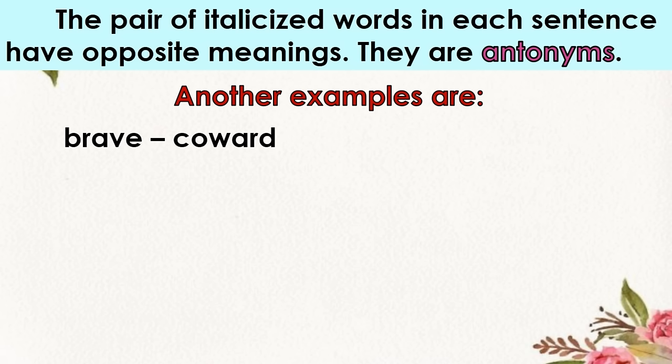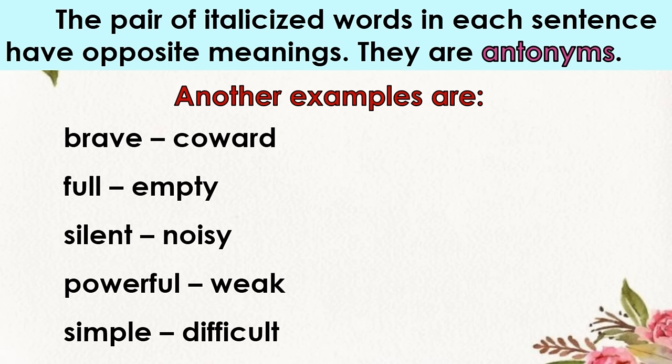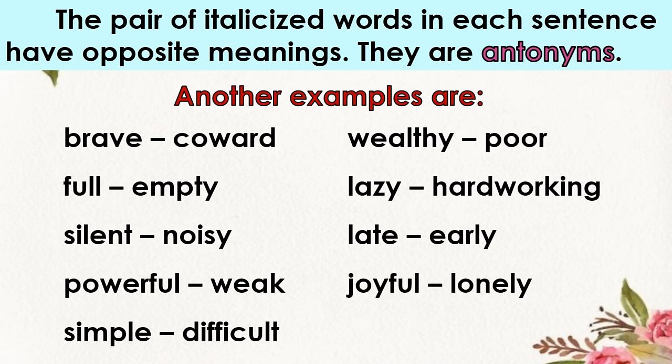The opposite of brave is coward. The opposite of full is empty. The opposite of silent is noisy. The opposite of powerful is weak. The opposite of simple is difficult. The opposite of wealthy is poor. The opposite of lazy is hardworking. The opposite of late is early. The opposite of joyful is lonely. And the opposite of mean is kind. These are antonyms.